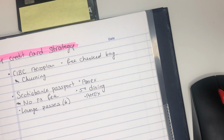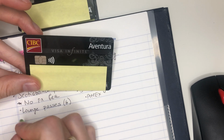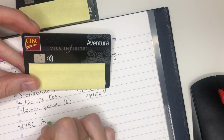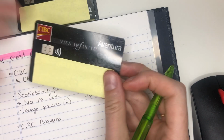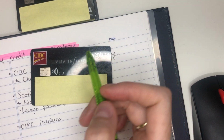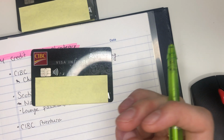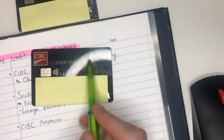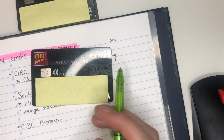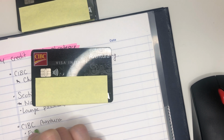So I did one of my CIBC cards. Let's go to my next CIBC. This is the Aventura. This one I'm not crazy about. It's fine. The thing with the Aventura is that you're using their own booking system, so it's not as easy to consolidate things as opposed to Aeroplan or maybe the Amex points. This one you have to book via Aventura, so it's not my favorite. You do get the first year free, like you do with a lot of them. No lounge passes from it.